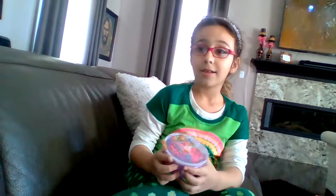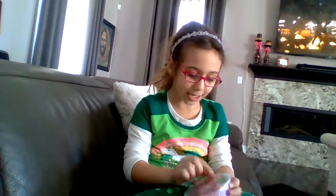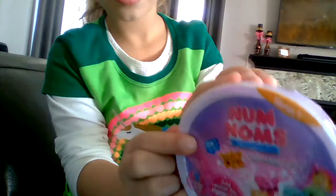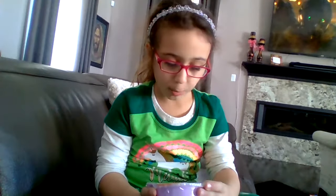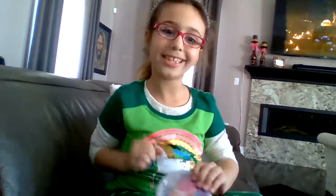You can find this at Toys R Us. So, it says right here, don't eat. It says, add water for magic milk surprise. 12 surprises inside. Let's get opening.